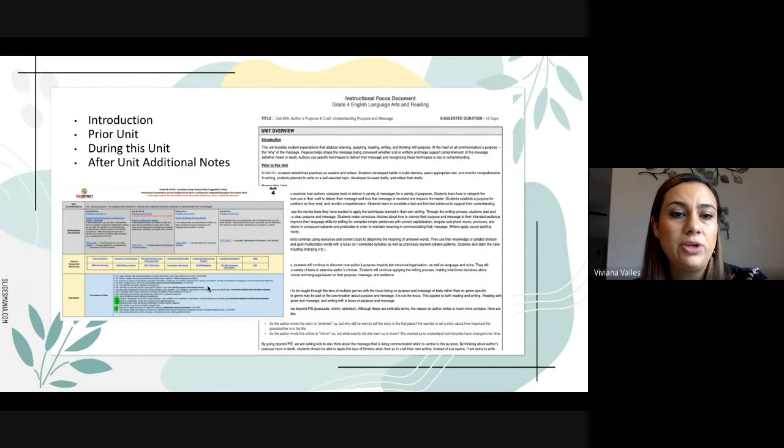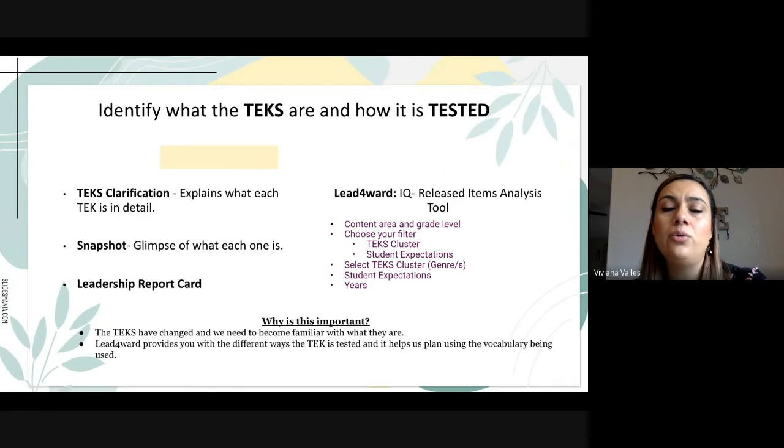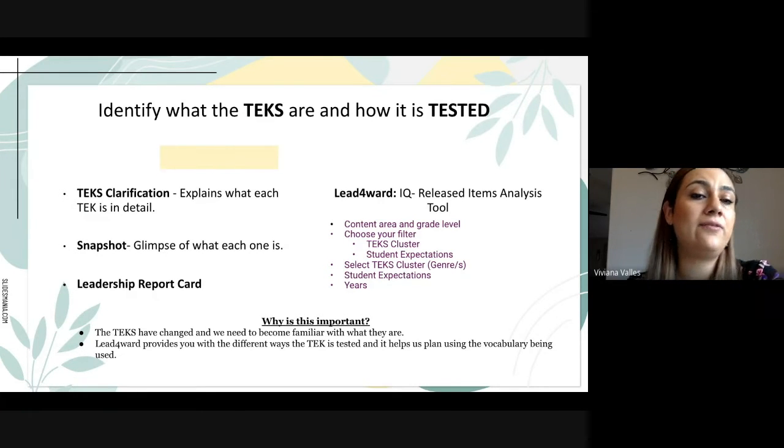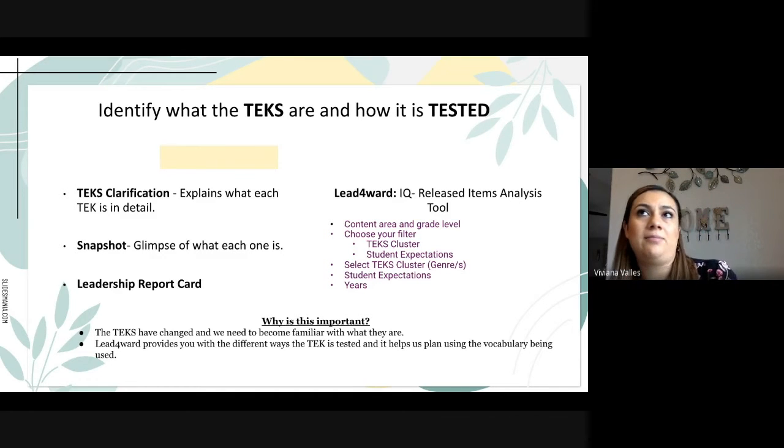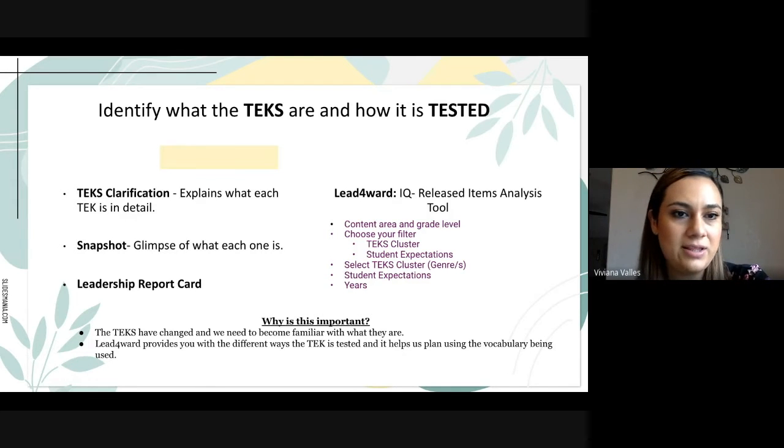We also pay attention and we go into our pacing guides. The IQ, so determining how it's tested is very important to really determine how we are going to be tiering or to make sure that we're hitting that rigor. We look at our clarification document because, as you know, a lot of our TEKS changed. So we no longer have figure 19. So making sure that we're targeting what we're supposed to be teaching is important. We look at our snapshot, the leadership report card, the IQ. So making sure that we're covering all these is very important.